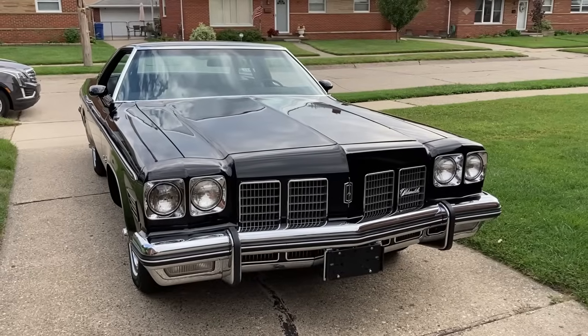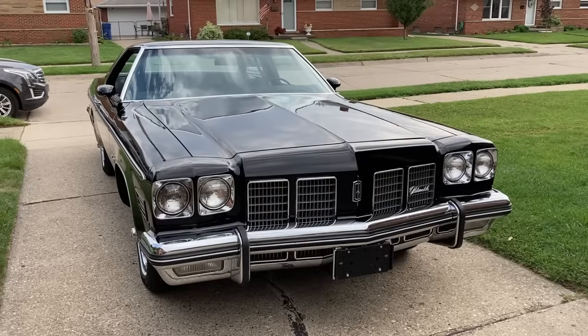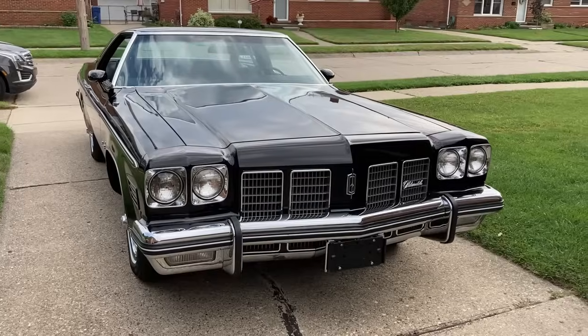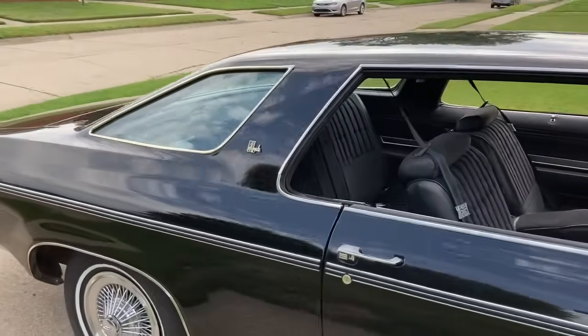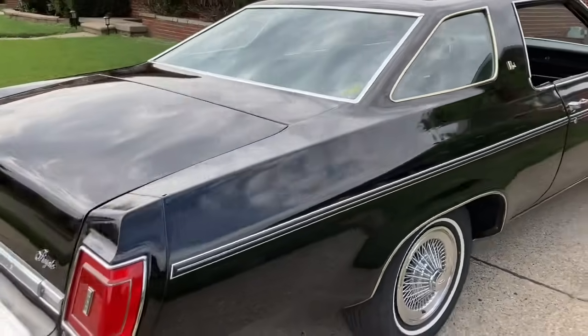Today, the '75 Olds Delta 88 Royale Coupe is finally finished, after all of the work that you've been watching. For those who haven't seen, this is a 4,000-mile car that I bought from the original owners in a farm town in northern Wisconsin.